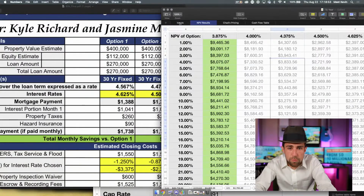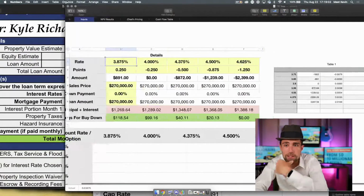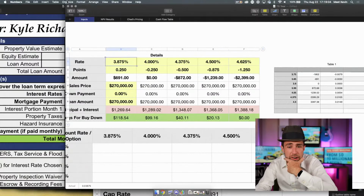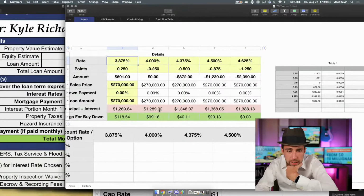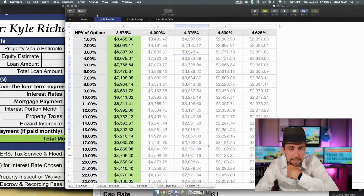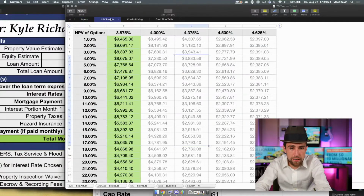Wow. Really? Why? It likes 3.875 the best in all scenarios. This is on the 7.5 here. Wow, that's shocking. Savings for buy down. Okay. I'm trying to make sure I'm not making a mistake here, but this spreadsheet really likes... let me do this. Let me see if I can try to manipulate it here.